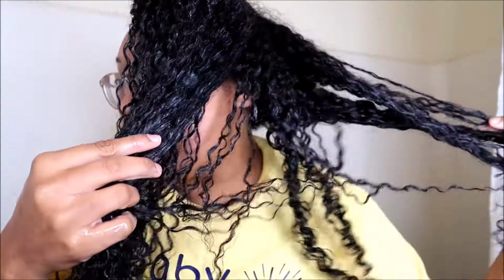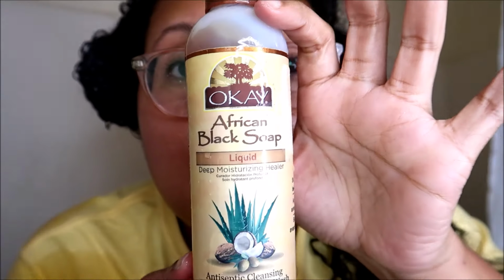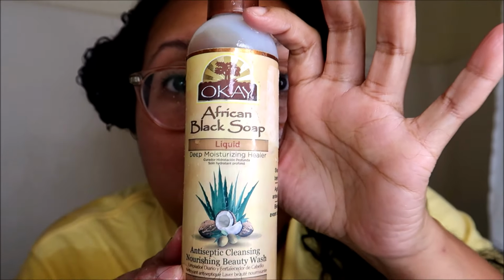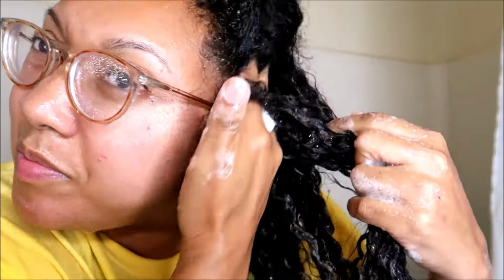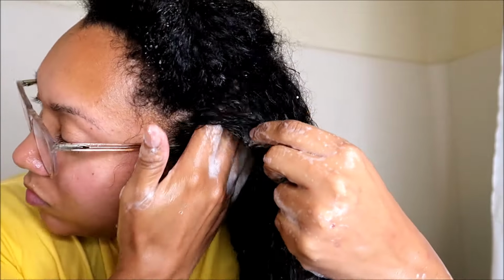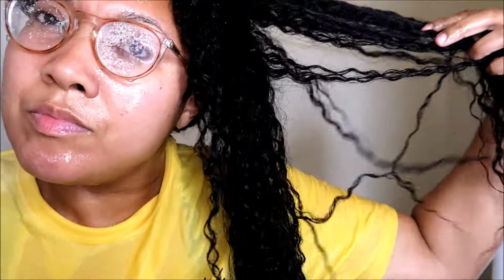So I am going to be removing the product from my hair just by gently putting my hair under the shower to get things going before shampooing. I'm going to be using a pretty good deep cleansing product for wash day. I'm going to be using the OK brand African black soap. I've been looking for a replacement black soap shampoo because my favorite one was discontinued, and I really enjoy this one. It gives me a ton of lather. It leaves my hair feeling very soft. It gives me a nice deep cleanse without stripping my hair, which is crucial.